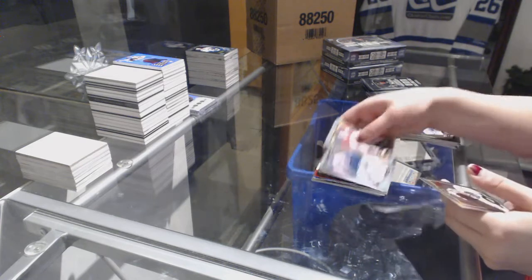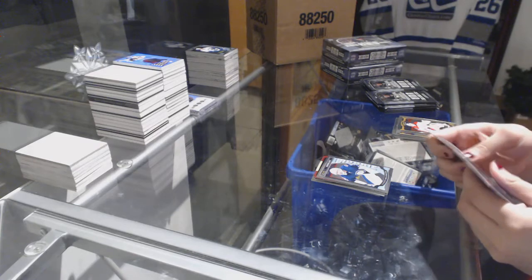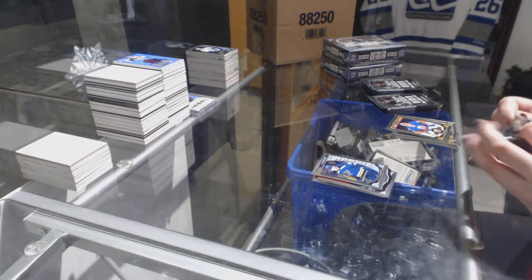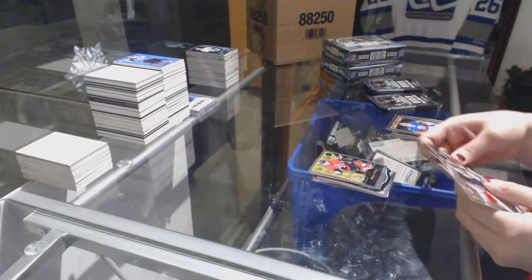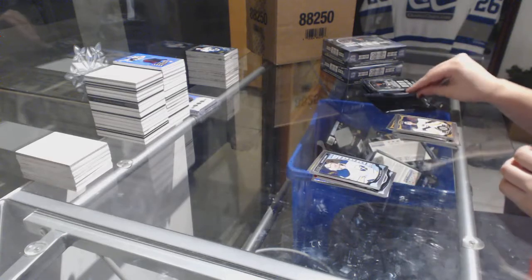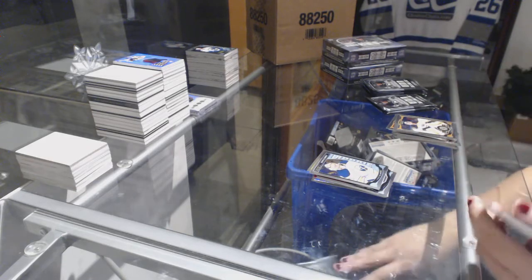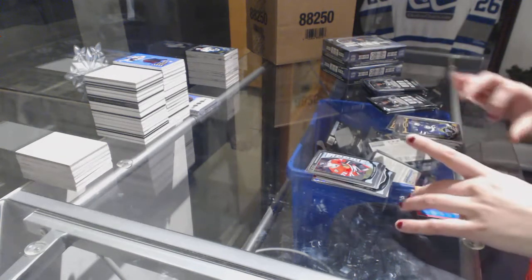Team logo die cut of Erik Karlsson for the Ottawa Senators and a Hellebuyck rookie for the Winnipeg Jets. Team logos of Eric Staal for the Carolina Hurricanes and a Colton Parayko rookie for the St. Louis Blues. Retro rookie of Shane Prince for the Senators and a rookie of Linus Ullmark for the Buffalo Sabres. Panarin rookie for the Chicago Blackhawks.